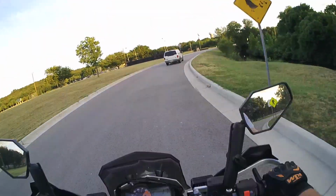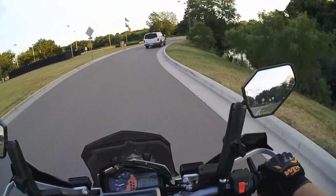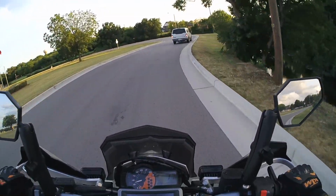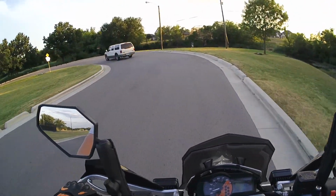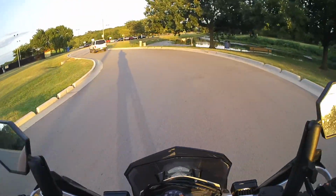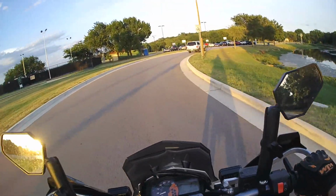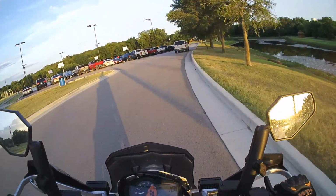But the 690, back to this bike, it is just nothing but spectacular. There's nothing really bad I can say about it. Everybody talks about the turning radius. Oh, it sucks. Well, guess what? You can adjust it. Who cares? But, I mean, it is so nimble. It's great in the twisties. It's got tons and tons of power. And it's just so much fun to ride.